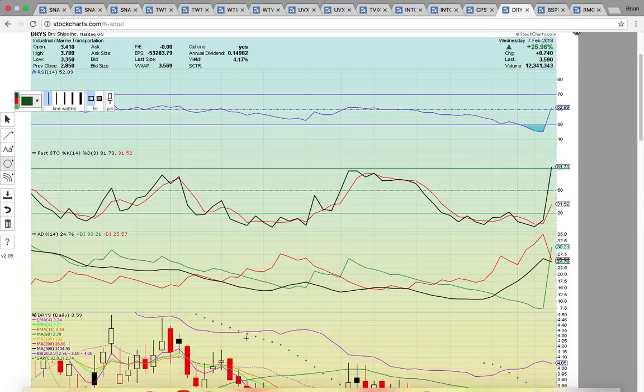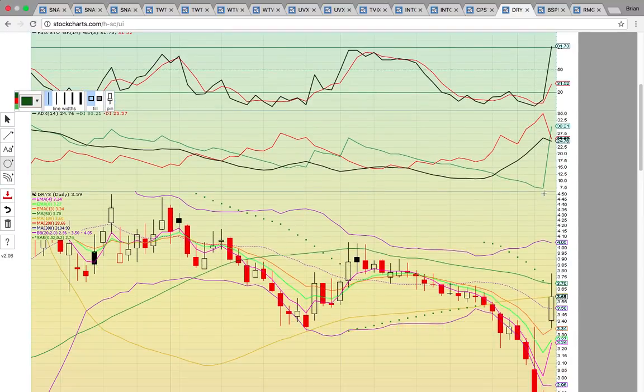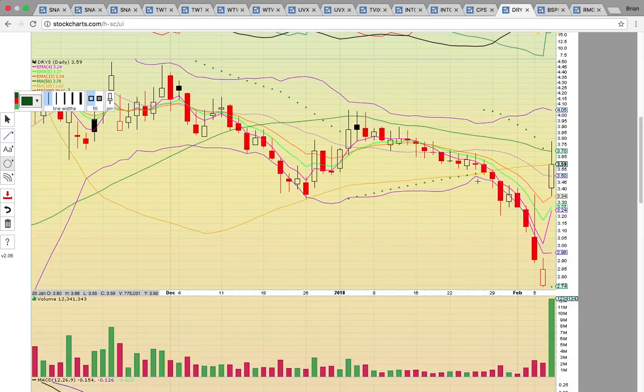Take a look at DRYS. Okay, so this closed up 26% today. You have RSI now at 52. The chart's trying to heat up. You've got bullish crossovers, Fast Stochastic above 80. It had the big gap open today.